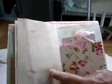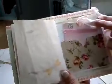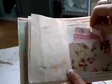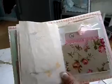I've not done it in black, I've actually done it in like a dark brown. I think it worked a bit better. That one actually says dream on it, and there's a nice dragonfly. Here's another little card. This is a material one, which I've actually stitched around as well and then stuck it on card. So we've got another little tiddly card here, the ribbon.